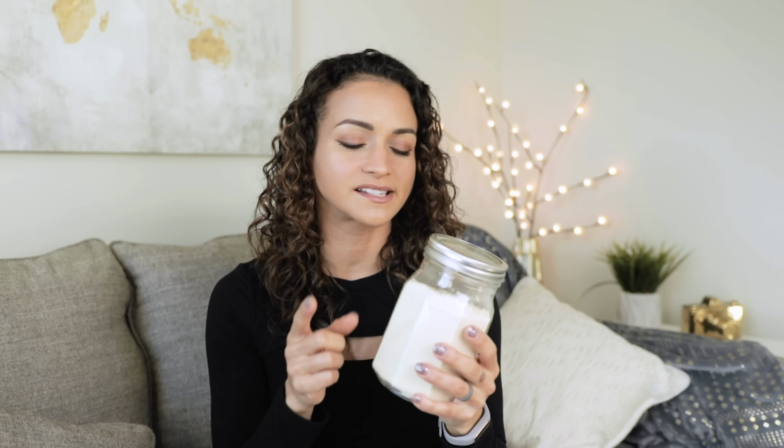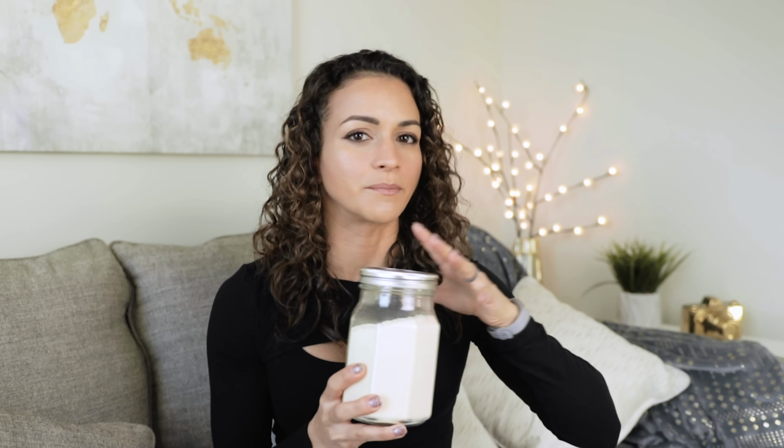And I buy it in bulk on Amazon, but I believe that Bob's Red Mill has some too. It's a really, really good investment to just buy it in bulk, in a big quantity, because it'll save you a lot of money if you make your own versus buying the already processed ones that you could buy at the store.